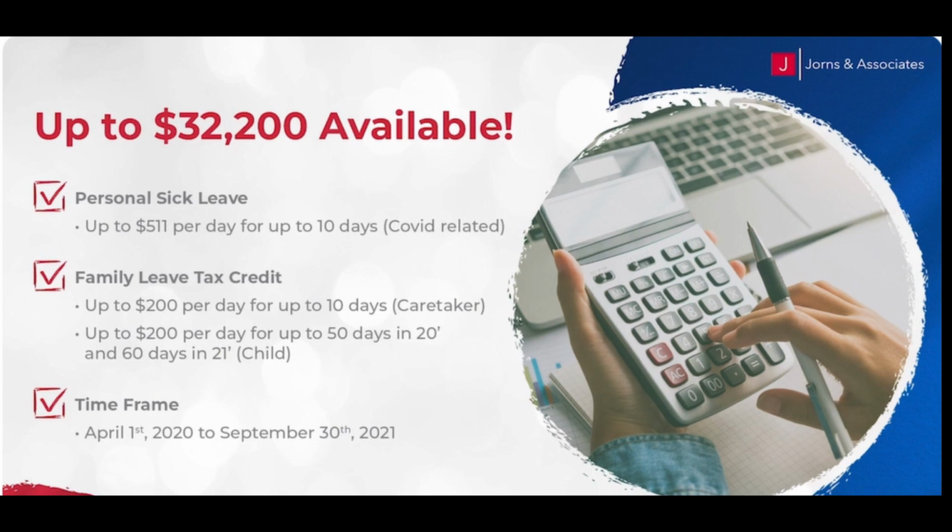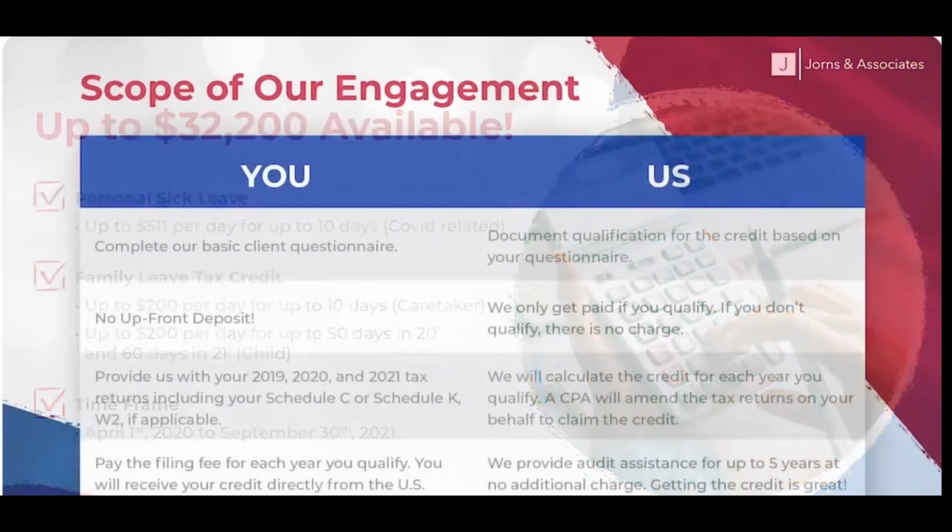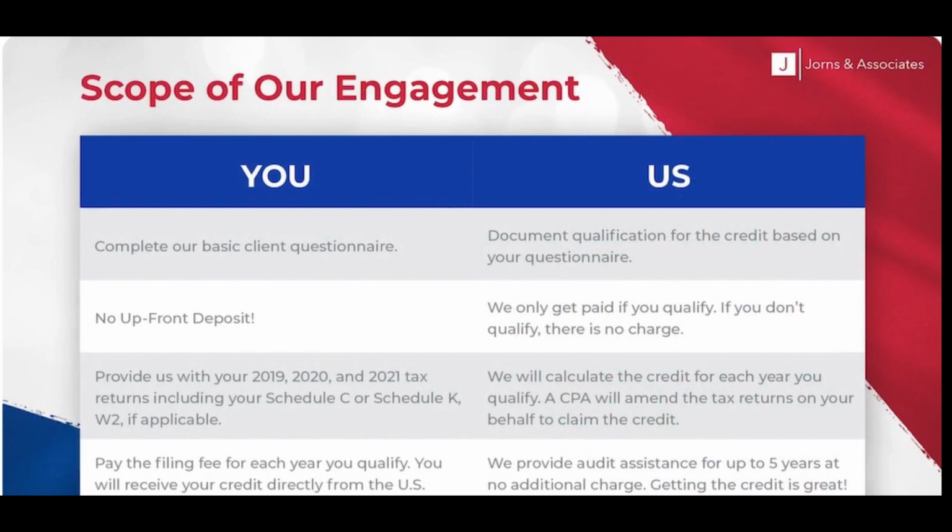And then there's the child credit, up to $200 per day for up to 50 days in 2020 and up to 60 days in 2021 if you had a child whose school was closed or daycare was closed due to COVID-19. On that credit, we do need documentation from the school or the daycare stating which days they were shut down due to COVID-19. The time frame for this tax credit program is April 1st of 2020 to September 30th of 2021.